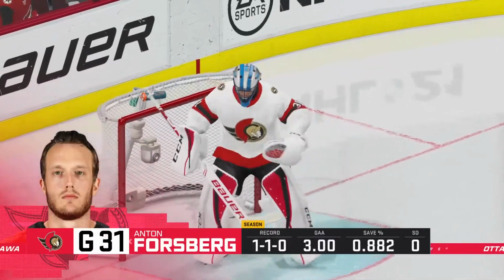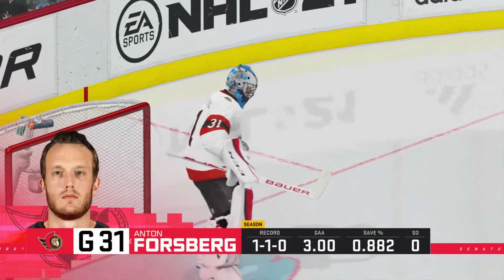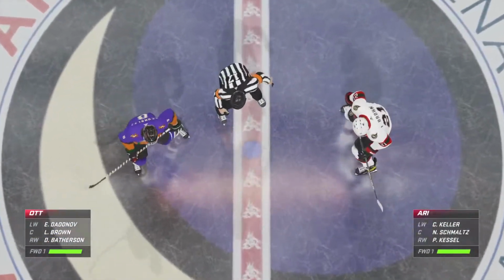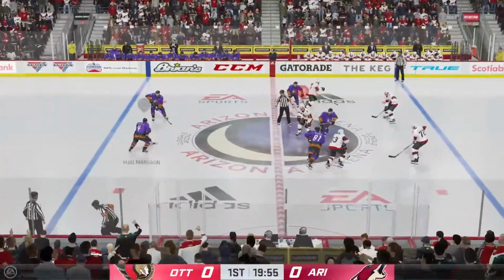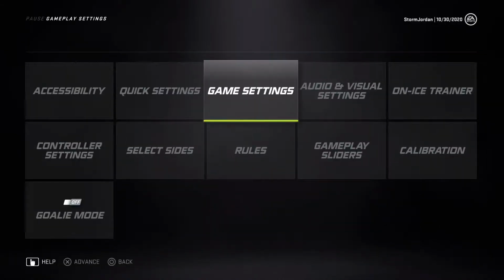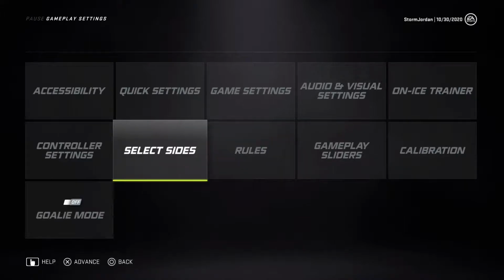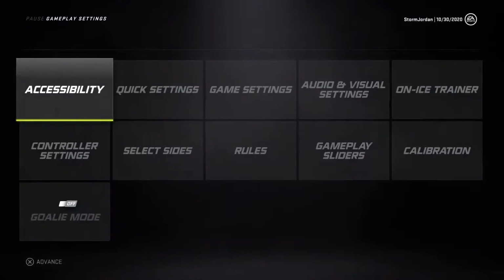And Anton Forsberg, 1-1 with a 3 goals against average, is in net for Ottawa. Not a good performance from Murray once again. Last game, he gets scratched once again. It's the second time he's been scratched in as many games. Logan Brown comes in for Ottawa as Derek Stepan gets claimed by Dallas on waivers.